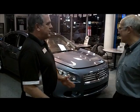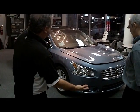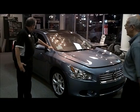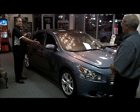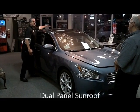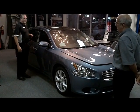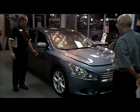Joe, first I want you to notice just the wide, aggressive stance of the Maxima. Beautiful car. Just notice some of the lines. The high belt line of the windows really gives some depth to the car. Got a dual panel sunroof that gives it an all glass look. It really opens up for your backseat passengers, gives them an open feeling. Not claustrophobic like some others. Plenty of leg room back there too.